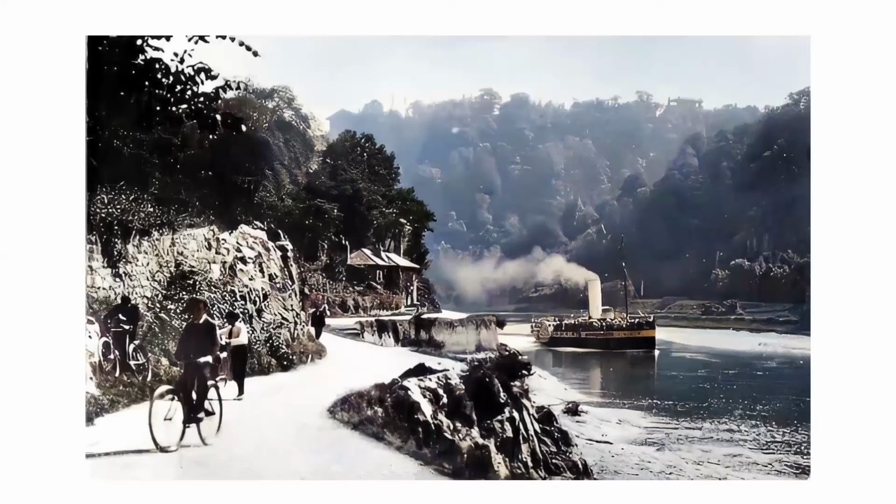This is before the Portway got built, and you can see a few bicycles around. And that's a lovely picture. I just saw that this week, actually, of the paddle steamer, I think coming out of the port of Bristol.